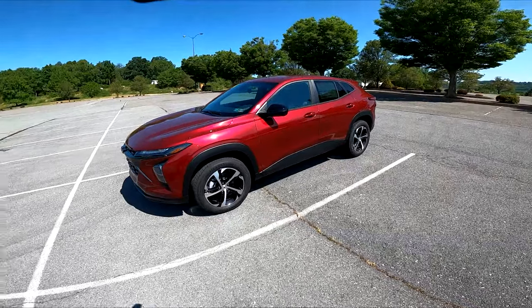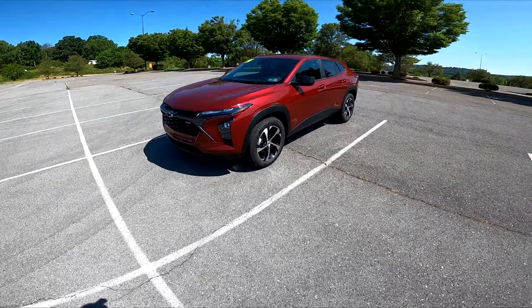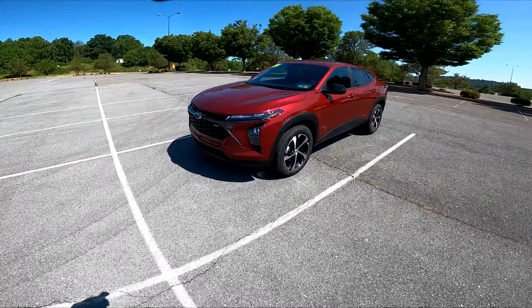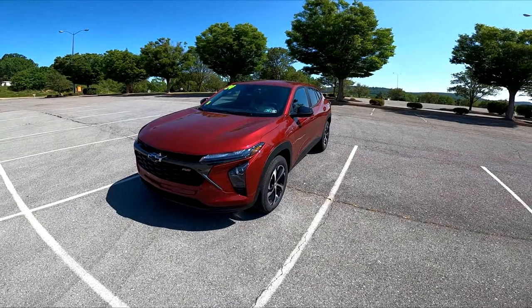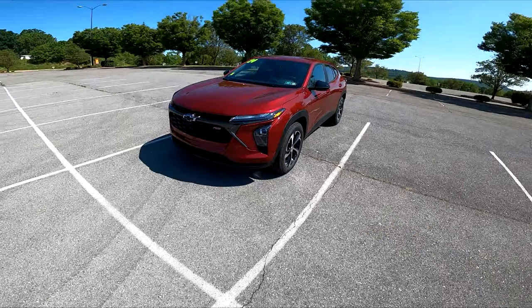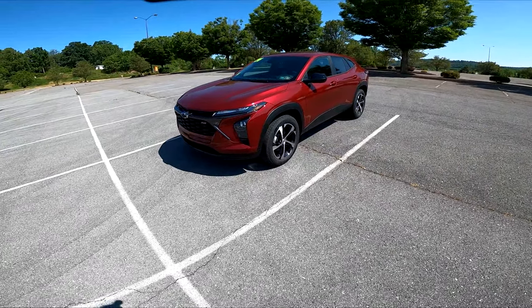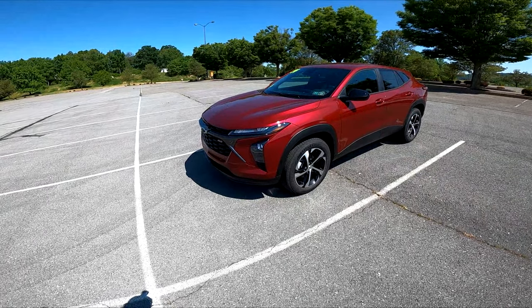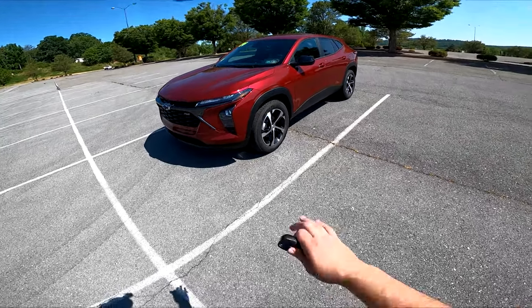$23,000, well, $23,500, let's say, for a brand new subcompact SUV. And it still has a crazy amount of features. It still has heated seats, heated steering wheel. It has remote start. I mean, what more could you want for that price? I really, really enjoyed how this vehicle drove. The Trax is definitely top right now for manufacturers in this segment.